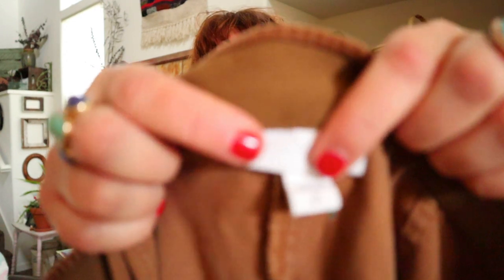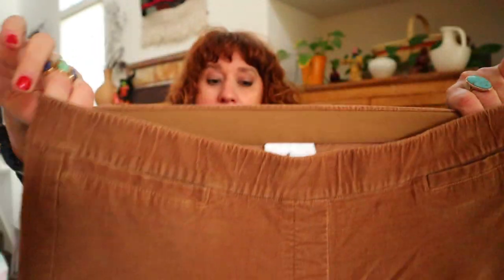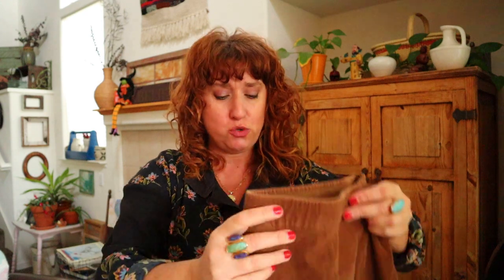These are J. Jill and they're a size 10 tall. I love having tall and petite and things. Now, you'll notice a trend here. These are pull-on corduroy pants. And corduroy's hot for 2022, you guys. You'll see that I bought mostly size large or like size 10, medium.